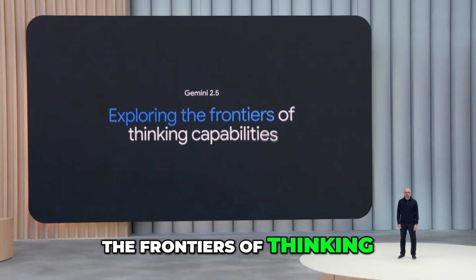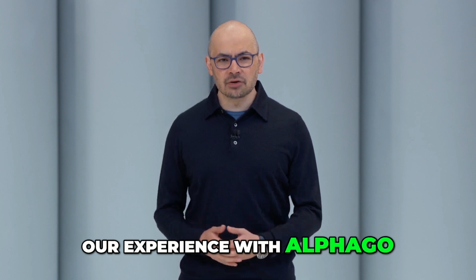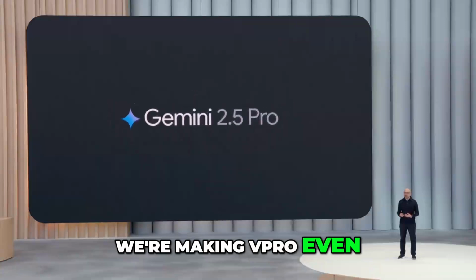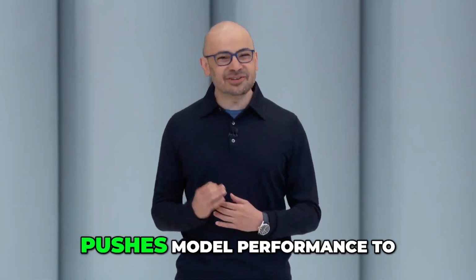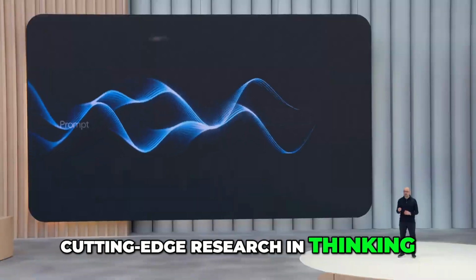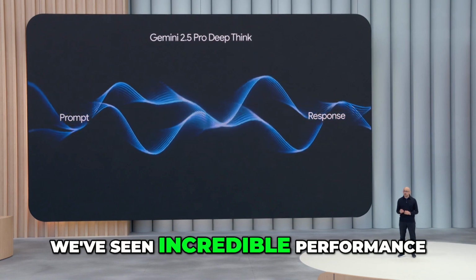Thanks, Tulsi. We've been busy exploring the frontiers of thinking capabilities in Gemini 2.5. As we know from our experience with AlphaGo, responses improve when we give these models more time to think. Today, we're making 2.5 Pro even better by introducing a new mode we're calling DeepThink. It pushes model performance to its limits, delivering groundbreaking results. DeepThink uses our latest cutting-edge research in thinking and reasoning, including parallel techniques. So far, we've seen incredible performance.